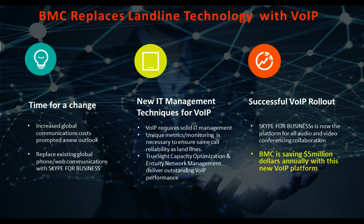First off, the amazing thing to me is when I look at this, BMC replaces landline technology with VoIP. It was so much more than that. What we've done at BMC, and as you can imagine, the extent of this project being a bunch of IT folks on this call now, this is our CIO's legacy. This is Skype for Business, leveraging Microsoft solution and integrating with our current infrastructure and network capabilities along with Polycom, has been an enormous undertaking.